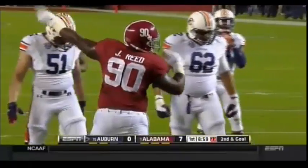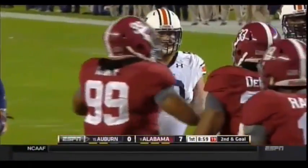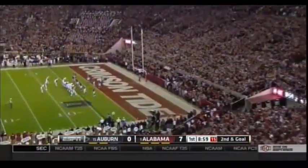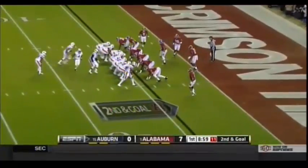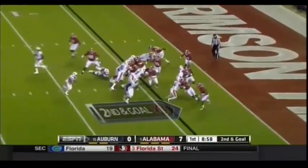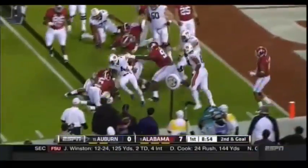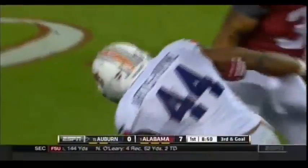2nd and goal from the 5. Auburn heading towards the end zone to our right. Alabama leads 7-0, 8:59 remaining in the opening quarter. Shotgun, Marshall. He has the running back, Cameron Artis-Payne, with him. Here's the toss to Payne, behind blocking on the right side. He is hit at the 3, stood up and put down by Cyrus Jones. Nicely done. Good pursuit by Bama.